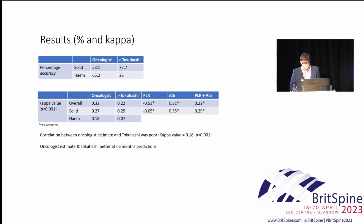We then started to look at the agreement between the estimates and the actual survival. The first table just looks at the percentage accuracy, so how many were accurate percentage-wise. For that, the revised Tokuhashi seemed to be superior at 72%, but that was for solid malignancies. For the hematological malignancies, it was really poor, very bad from a Tokuhashi perspective.